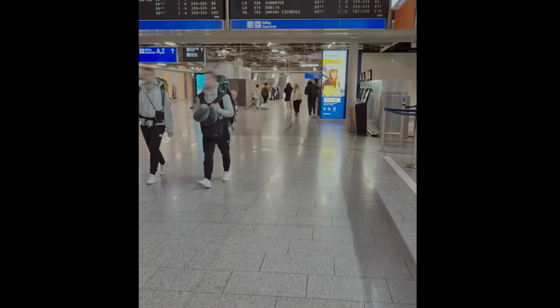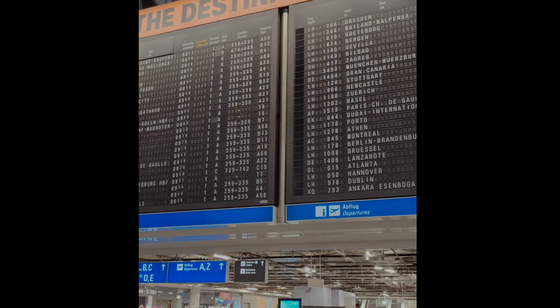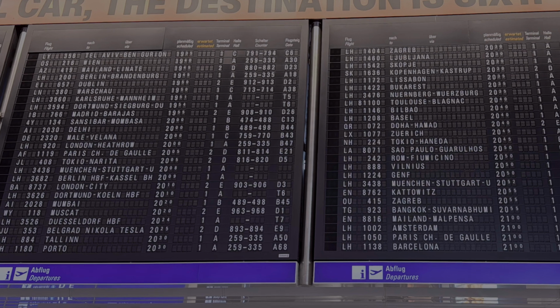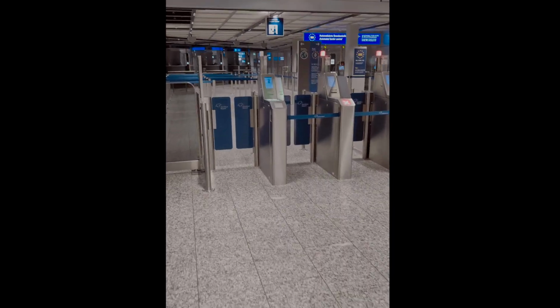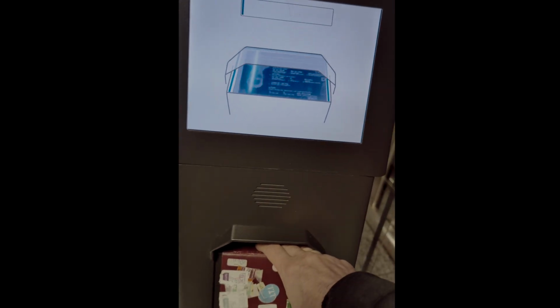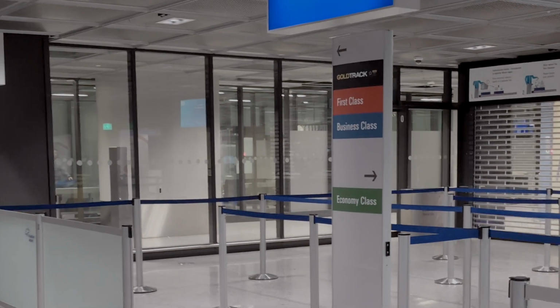After check-in and export customs is cleared, we're heading to the gates. Just follow the escalator. For European passports, it is a breeze to get out of the country and get in. There is no one at security.